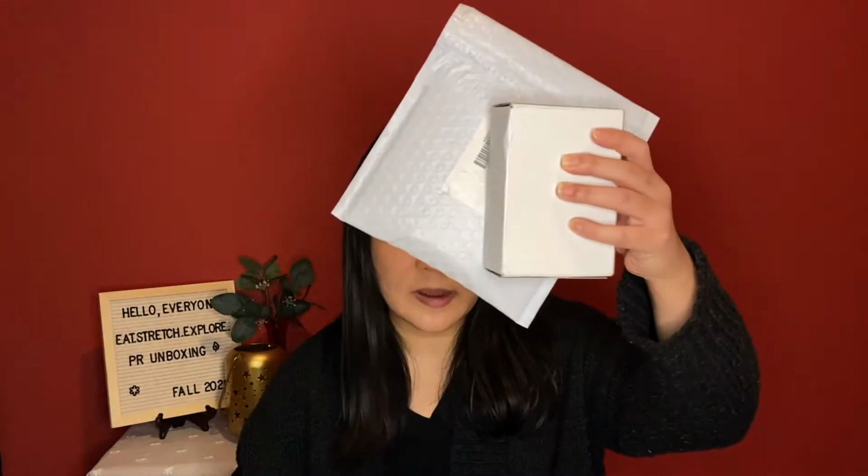So there are a couple of smaller packages here and then a larger package here. I think I know what's in this one because I did receive an email and tracking number for that one. So I think going forward, I will open PR packages as they arrive, maybe do a collection of 2 or 3, just because it'll be a little bit less strenuous to edit. But these just arrived in the past couple days, so I thought this would be a great time to open them for you. So this is a small package.